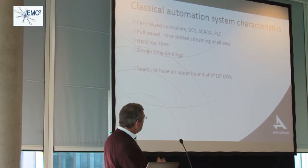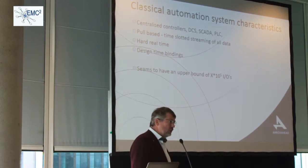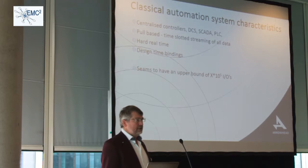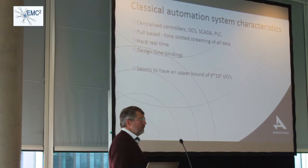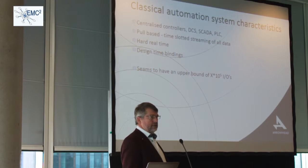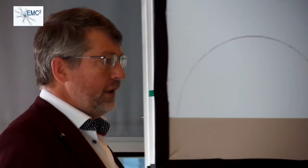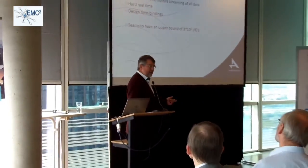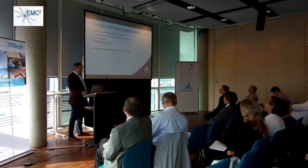We take an example of one of the largest installations I know about. It was an installation of an ABB 800XA system up in Kiruna, in one of the iron ore mines there. They had some 10 to the 5 I/O points. And this was a few years ago, and at that time it was the largest installation ABB had ever delivered. We're talking about a couple of 100,000 interface points, which this type of system is doing today.